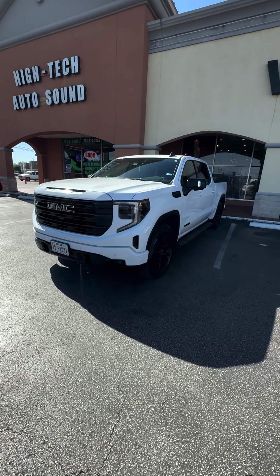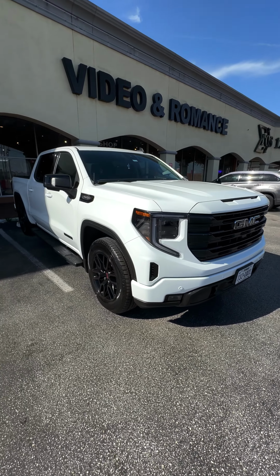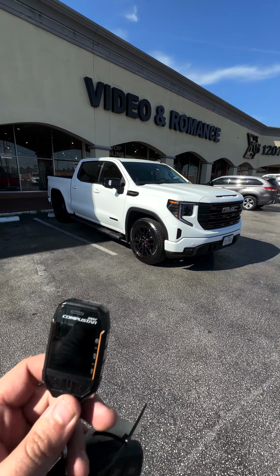I really love the colorway of this truck. I like these headlights. All blacked out, black wheels. Now we got it secured as well.